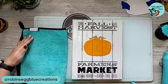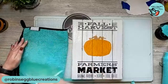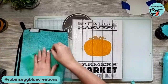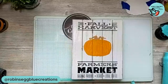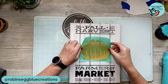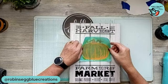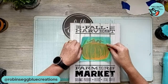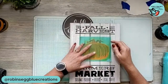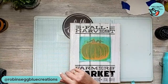I want to fuzz it again because remember we took off some of that lint, and when you wash it, sometimes it can uber revive the stick, and I don't want any of the adhesive to take off my pumpkin that I've already pasted, so I'm gonna fuzz it really good. Luckily, our transfers are very transparent, so they're easy to see through. I'm just going to rub it gently. I'm going to get a different squeegee because I got orange all over that other one.